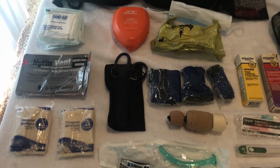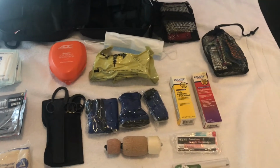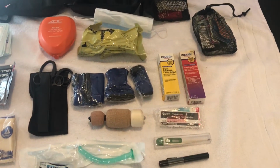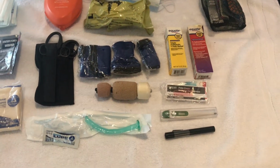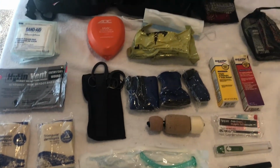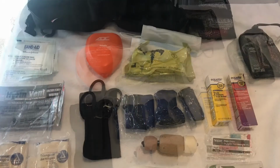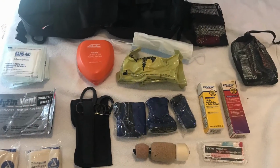This is everything in that little tiny pack. Everything that fits in there. It's not a total first aid kit, but it's enough that it's better than nothing. And it all fits in that little rip away bag, and it fits on the back seat of my truck. So I could just rip it away and go.